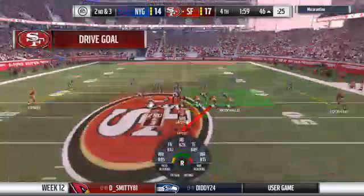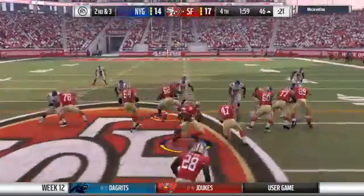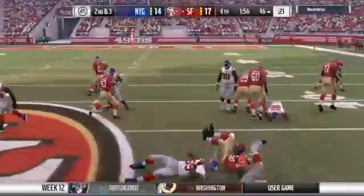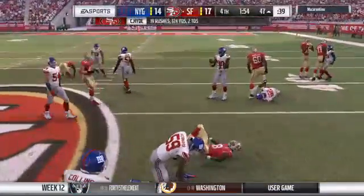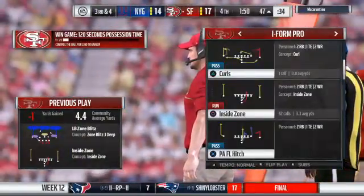Here we go! Brand 38! They run it again with Hyde. And he'll lose yardage here. Back at the 47. It'll be a loss of 1, and that's going to lead to a 3rd down.